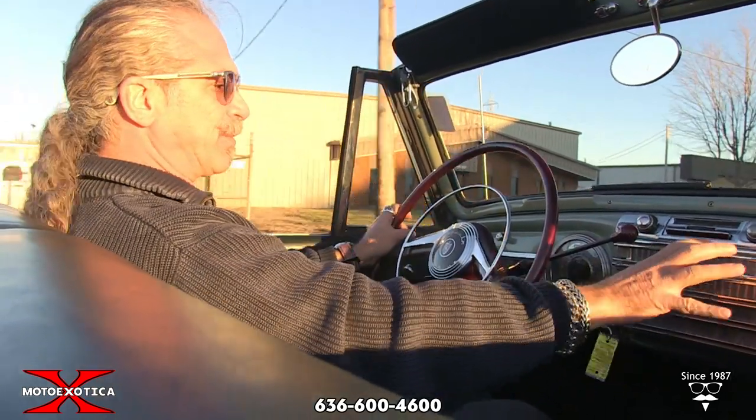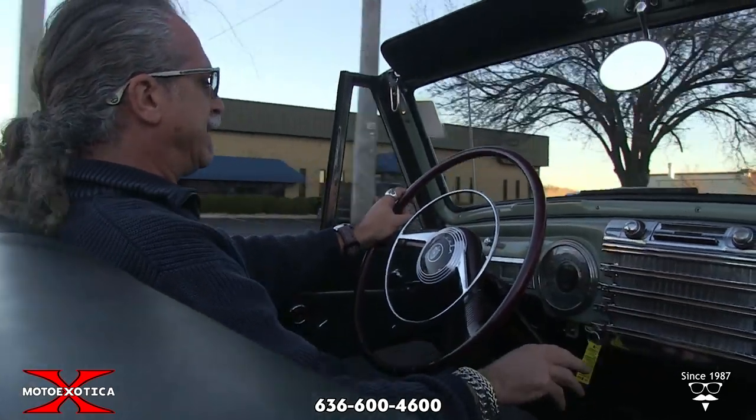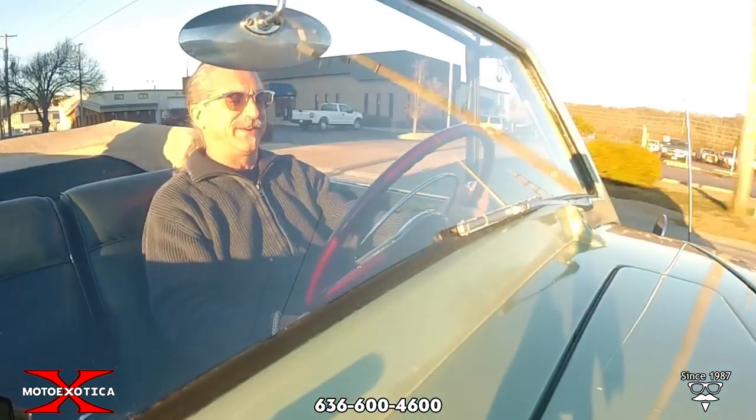Sweet. Check out the grill. This thing is really highly appointed. You were somebody when you were driving around in '47 in the Lincoln Continental.